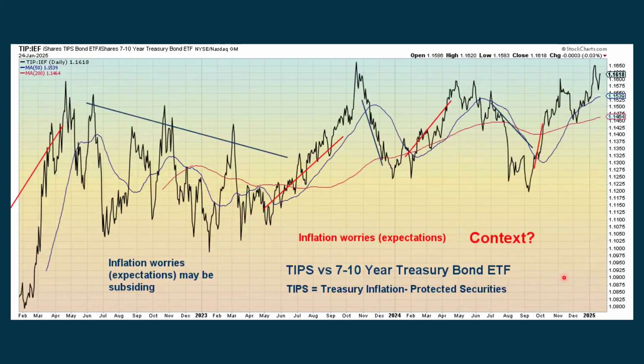But if we go TIPS to 3 to 7 to 10 year bonds, we go further out. Yeah, there's some inflation coming back in as the longer term bond rates, the 20 year and the 30 year, those interest rates have been going up, and that's causing this ratio to go up. And so there are some concerns.